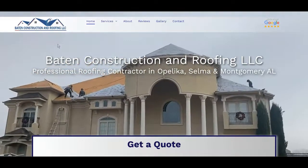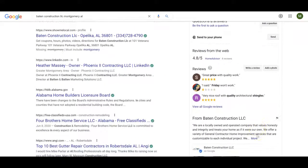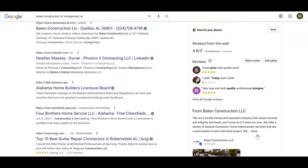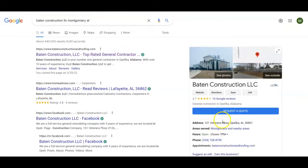Other than that, I like the way your website's laid out. It's very nice. It looks very clean. If I was to go search your company on Google, I'm going to find your Google business profile. So what I always recommend is to make sure this is filled out as much as possible. To make sure you have good images with keywords behind them. Make sure you have good citations, which is just places that list your company's name and address. And to make sure you have a good company description, and it wouldn't hurt to throw in some keywords in that description as well.